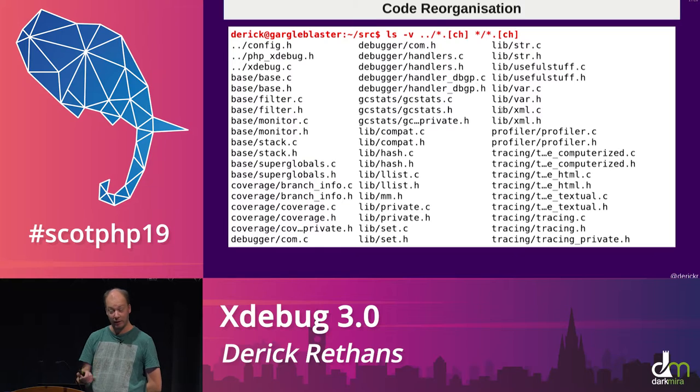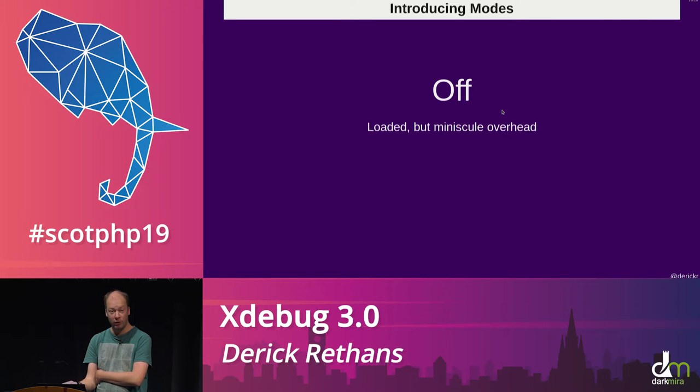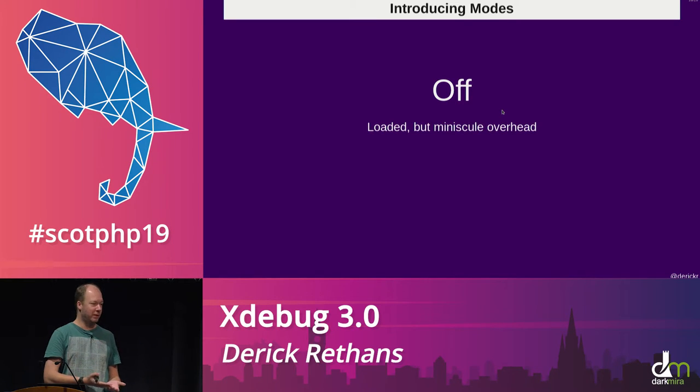And I've worked some on that on the train over here, for example. And then to not have these conflicting things, what I want to do is have the possibility that you turn Xdebug into a mode. So it will be a mode that will be off, which means that although Xdebug is loaded, there's almost no overhead whatsoever. It wouldn't register any overloaded functions. It wouldn't overload anything in PHP's internals. It's just being loaded, and it will be able to show you that Xdebug is loaded.